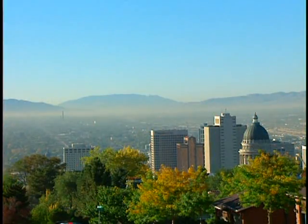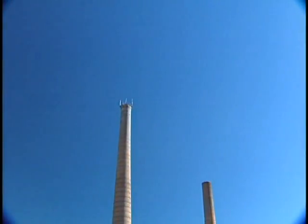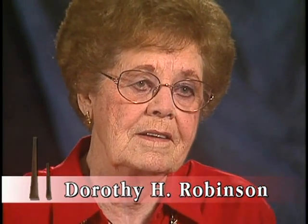The Murray stacks can be seen from as far away as the state capitol building 15 miles to the north, and from just about any elevated location in the entire valley. You always know where Murray is, right there at the base of those big stacks. When I've been on trips, coming back and seeing those smelter stacks, I know I'm close to home.